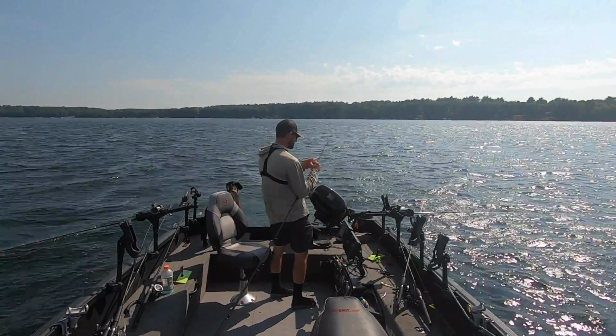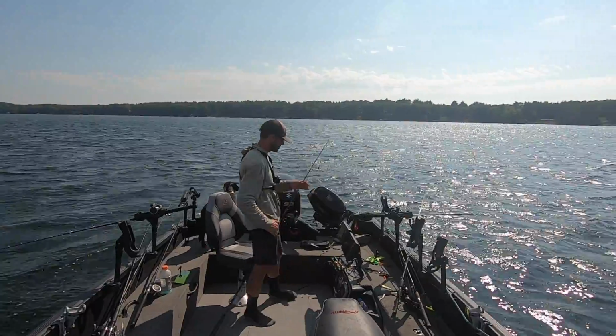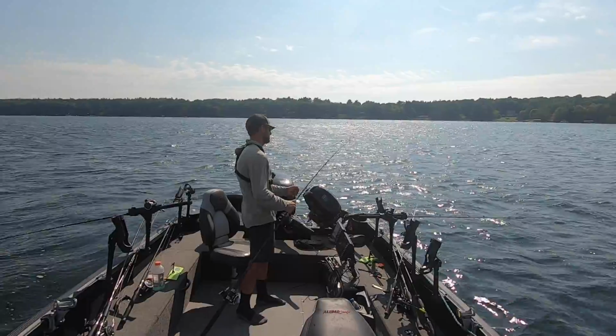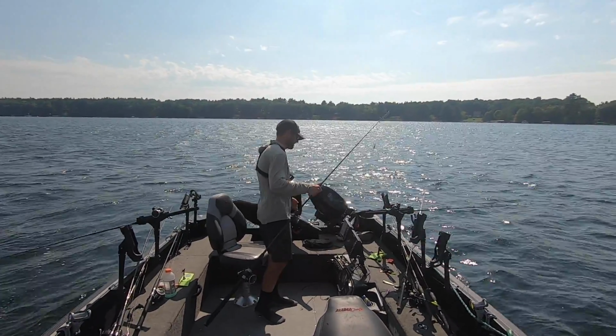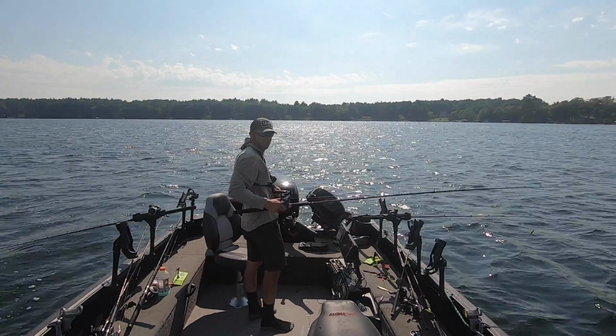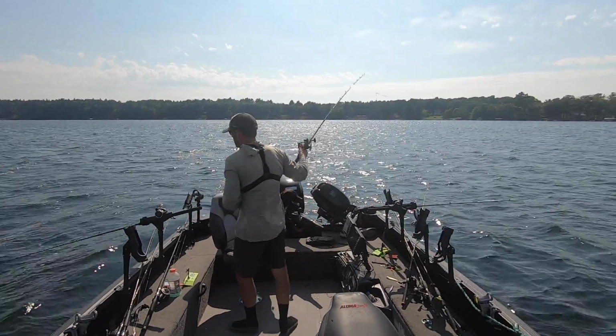But there are some fish, scattered pods, that are holding just off that weed edge, and those are the fish we're targeting with our board rod. So that's why I've got two down rods, and then I'm running this outside board rod just outside of the weed edge, a little bit farther than my down rods, right?